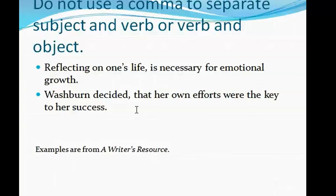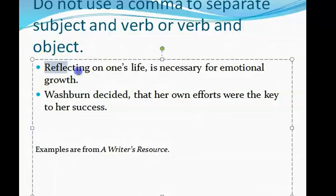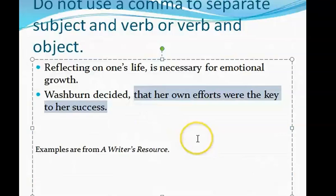Lastly, do not use a comma to separate subject and verb or verb and object. So you see in the two examples here, the subject is reflecting on one's life, and the verb is the word is. So we would not use the comma to separate the two. In the second example, we have the subject is Washburn, the verb is decided, and this entire clause is the object or complement of the verb. So we would not use a comma between those elements.